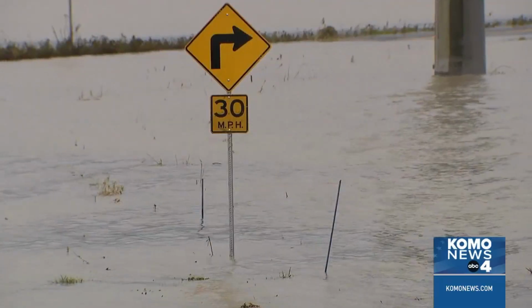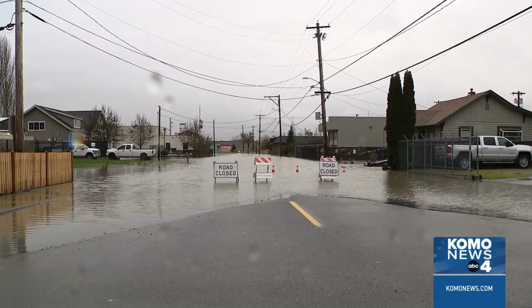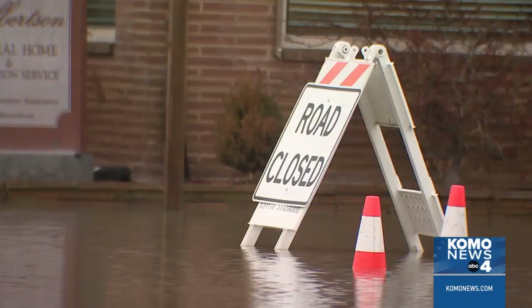Roberts said it worked, and the town was mostly spared from serious flooding. That said, there was plenty of water to pump out. This is definitely the worst I've seen it. It was all the way up again.